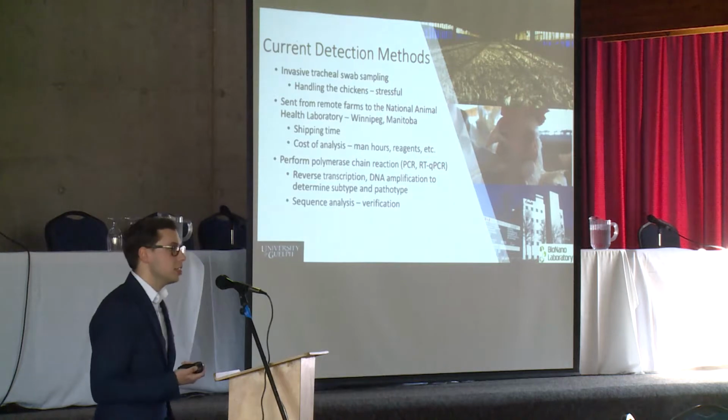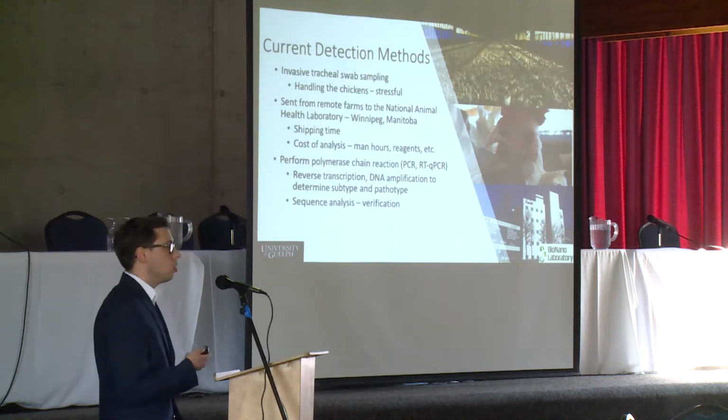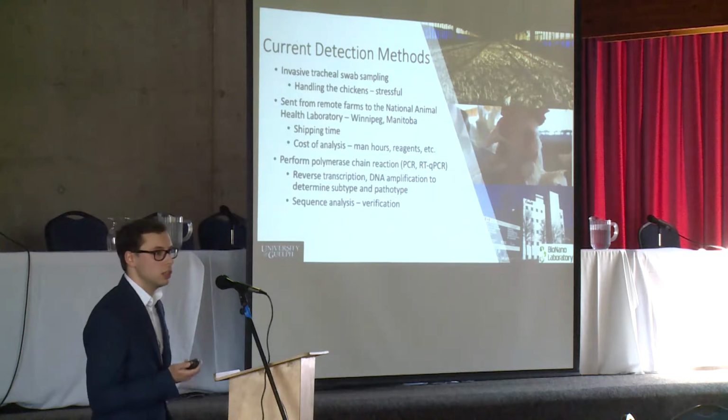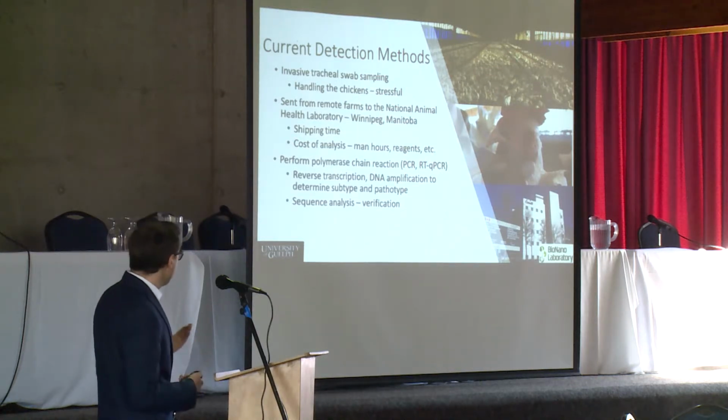So the current detection methods are very invasive. It's invasive tracheal swabbing. So all of us, when we get sick, we go to the doctor. We have to get a throat swab if our throat is sore. It's very uncomfortable. You can just imagine how the chicken feels, right? The chicken's being held, being throat swabbed.